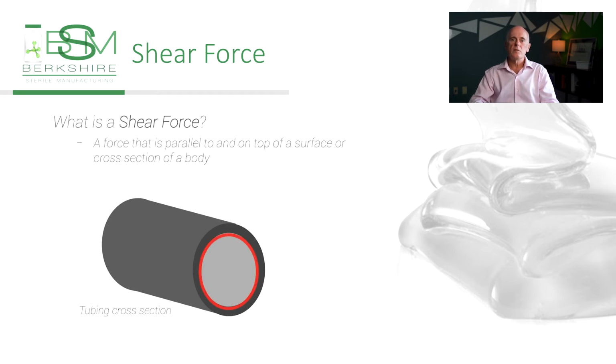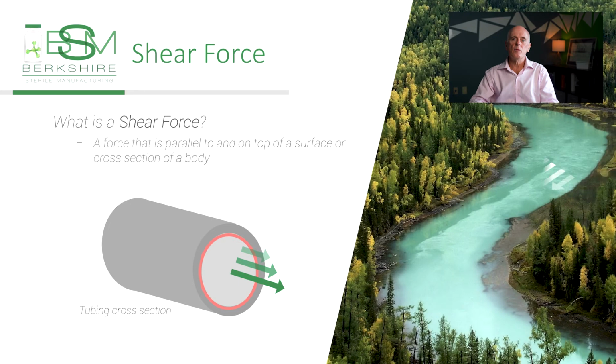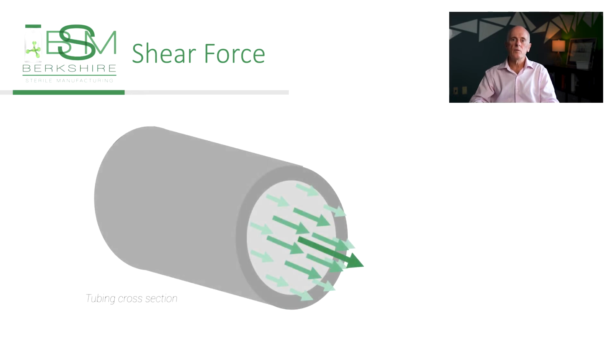And so the solution will actually move much faster in the center of the tubing than it will at the edges. This is similar to a river, where the water moves faster in the center of the river, where it is deeper, than it does at the edges of the river. If we look at a cross-sectional diagram of a solution moving through tubing, this is what the inner velocities look like. The shear force is subjected on the fluid by the inner surface of the tubing.